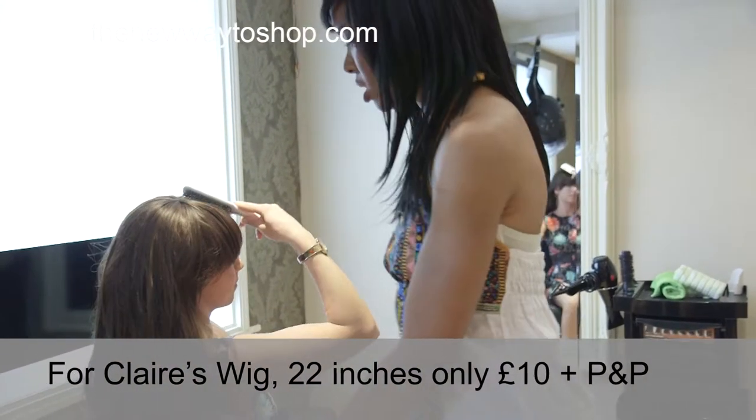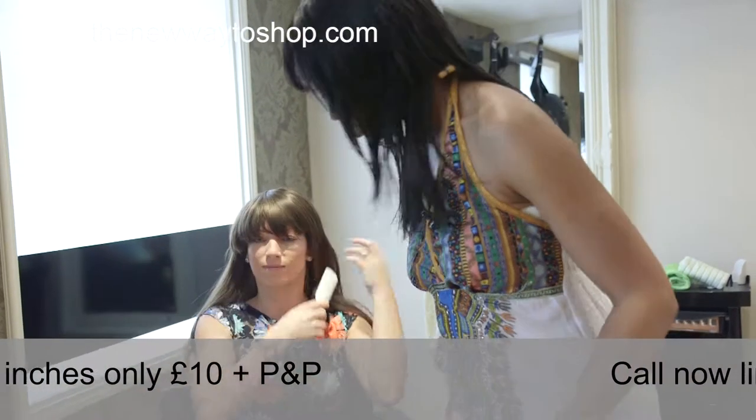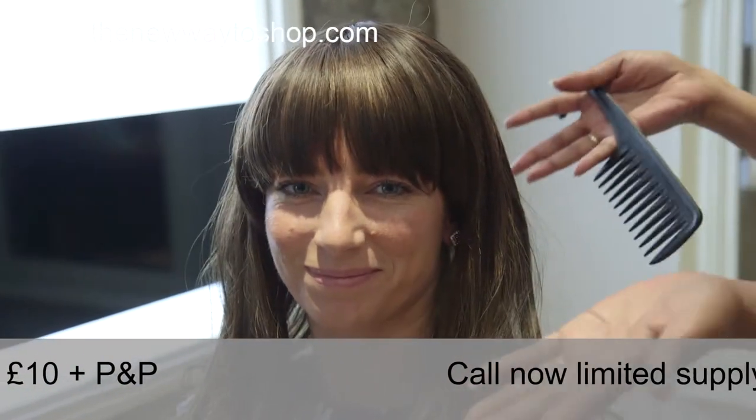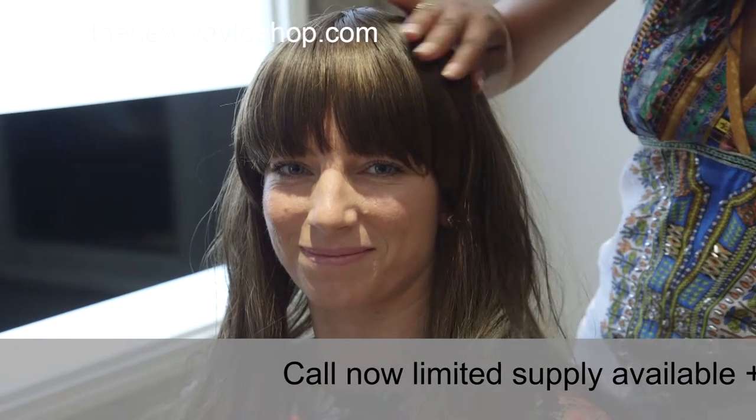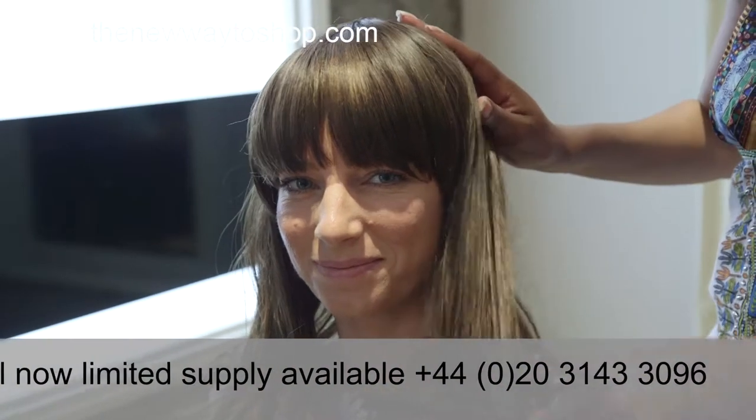So if we just turn you around here. There you go. And what a transformation. From the blonde to now we've got the brunette. Brilliant transformation. You can do all sorts of different things with the hair. You don't have to have it down. You can tie it back. Brilliant transformation completely.